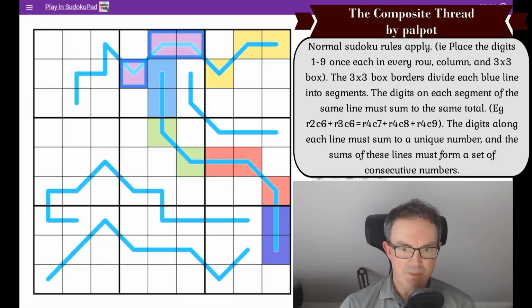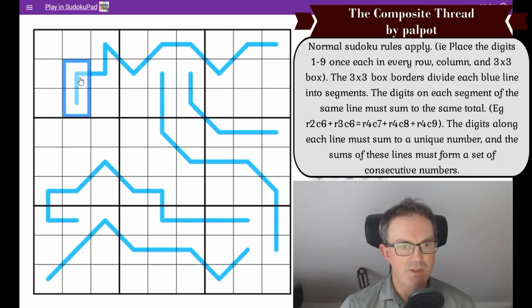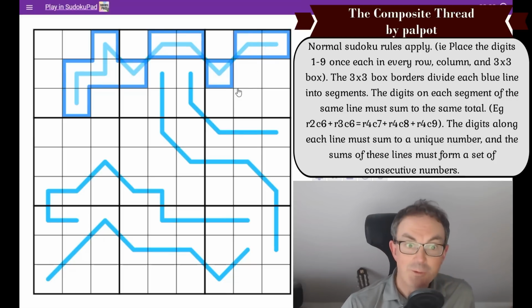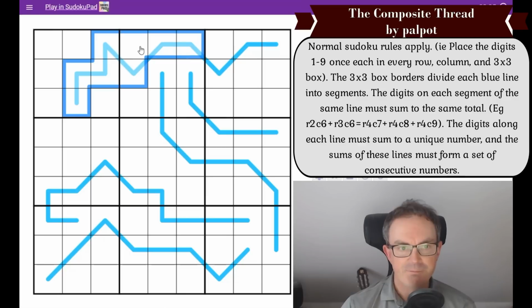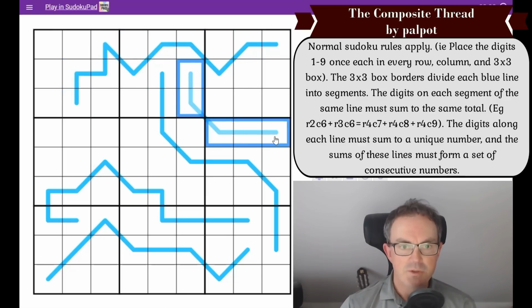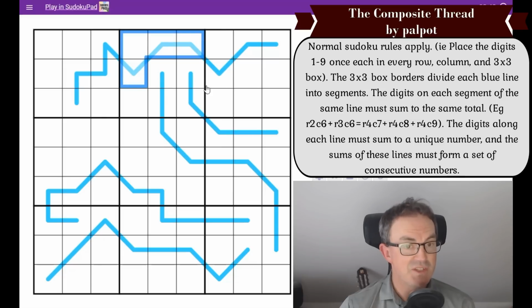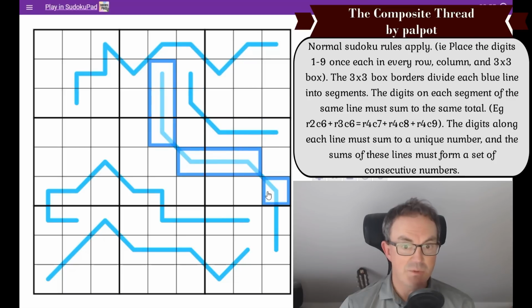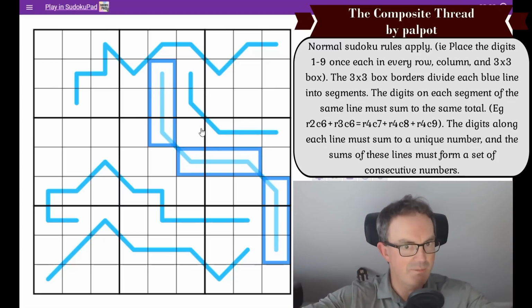Now, in this puzzle, there is an additional rule which says that if you add up all the digits along any one of these lines, you're going to get a number. And what the instructions tell you is that you're going to get a unique number. So if this added up to 20, this one couldn't also add up to 20. Moreover, you're also told that the set of numbers that each of these lines add up to is a consecutive sequence. So if this added up to 20, this one might add up to 19, this one might add up to 21, such that all 5 numbers formed a consecutive sequence, like 18, 19, 20, 21, 22.